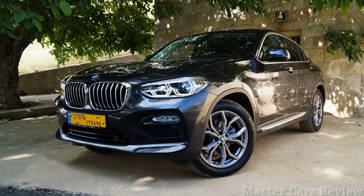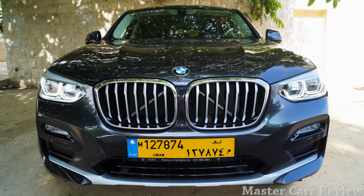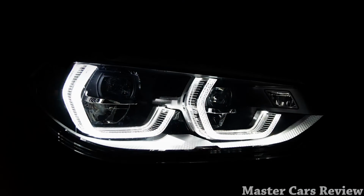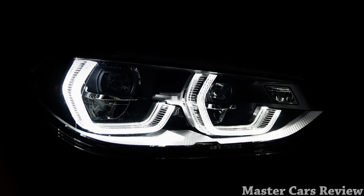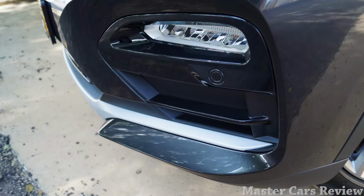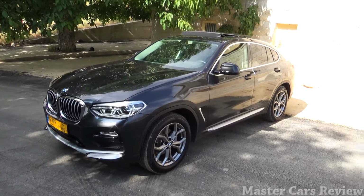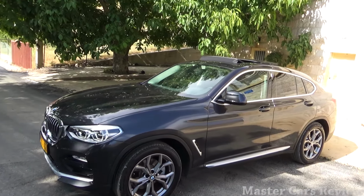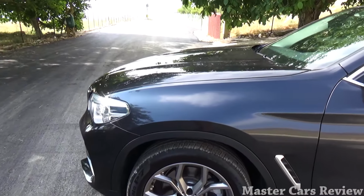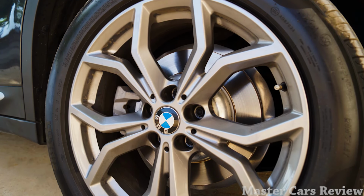Focusing on the design cues of the X4, you can see it gets the same front fascia as the X3, with 2 bold-looking kidney grills. The optional adaptive LED headlights are a must. They completely change the overall front look, especially at night. I personally would go for the optional xLine trim, which adds a sportier character compared to the base Advantage trim. Now, our X4 is optioned with the Sophisto Grey metallic paint. It's a $1,000 option, and I really like it with the aluminum bits that you've got. We've got on this car 19-inch alloy wheels. Looks pretty good. You've got here also the grille on the side.